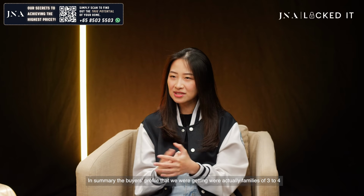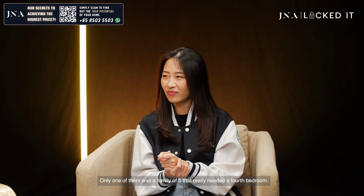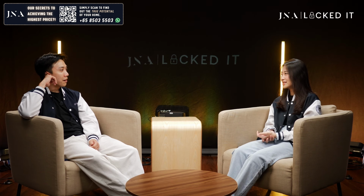That's correct. So in summary, the buyer profile that we are getting are actually families of 3 to 4. Only one of them was a family of 5 that really needed a 4th bedroom. Clearly that one didn't buy, right? That one didn't buy, and that family wanted a Cambridge racing unit. So in general, it's a family of about 3 to 4.